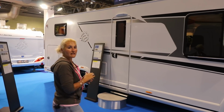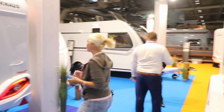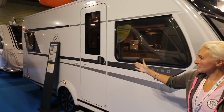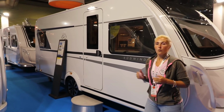So let's head round this way and see what else we've got. As I say, plenty of caravans. We've got here the Star Class. Sorry, you're going that way. Thank you. And we've also got the Sudwinds. You can see from the stand, if we look down here, just how many are available to view. Absolutely loads.